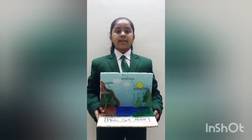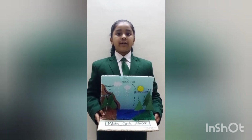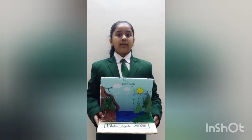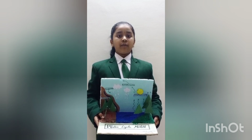Today I am going to explain my model water cycle. The sun heats the water in seas, rivers, lakes and ponds and changes it into water vapor. This process is known as evaporation. This water vapor rises up in the atmosphere where it condenses and changes into tiny droplets of water. This process is known as condensation.